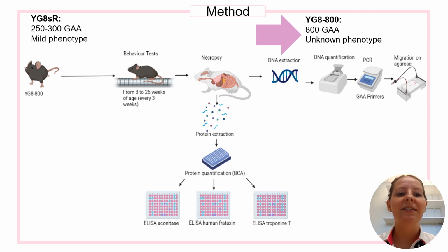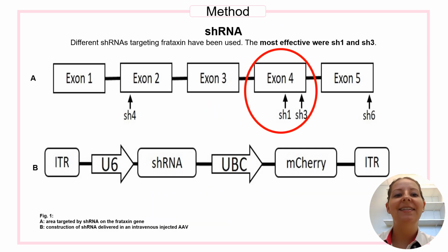Our hypothesis was that the longer GAA expansion increased the phenotype as it does in humans. In fact, literature shows that the longest GAA give a more severe phenotype in patients. We designed different shRNAs to target frataxin and noticed that the most effective ones both targeted the exon 4.